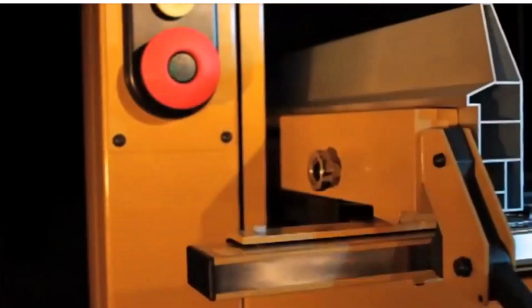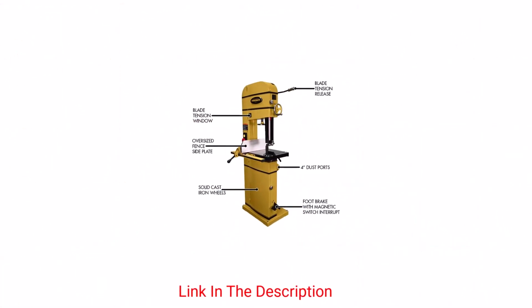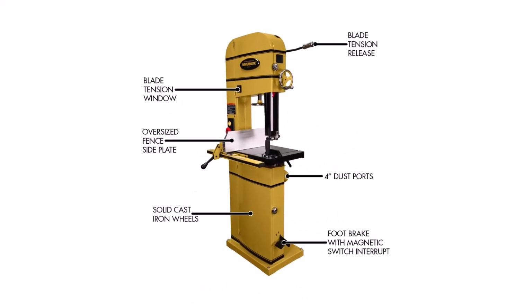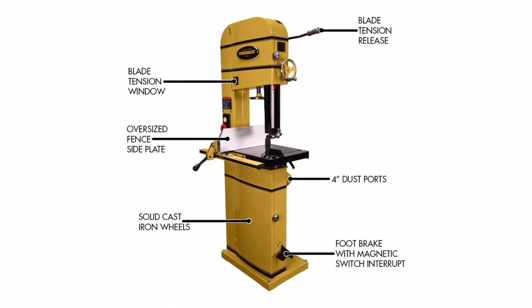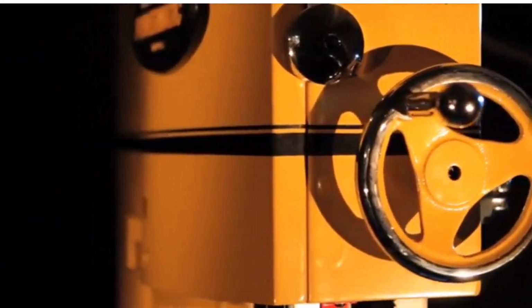The bandsaw features a sturdy cast iron table with dimensions of 21.5 by 16 inches, and a trunnion assembly provides a wide, strong, and solid platform for heavy workpieces. The easy blade tension and release mechanism comes with an electrical interlock feature that prevents the bandsaw from accidental startups when the blade is released or detensioned.